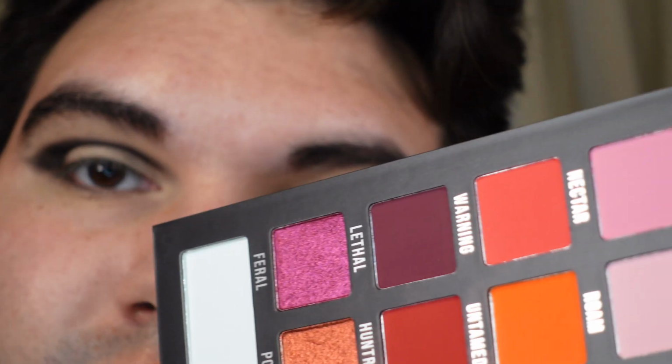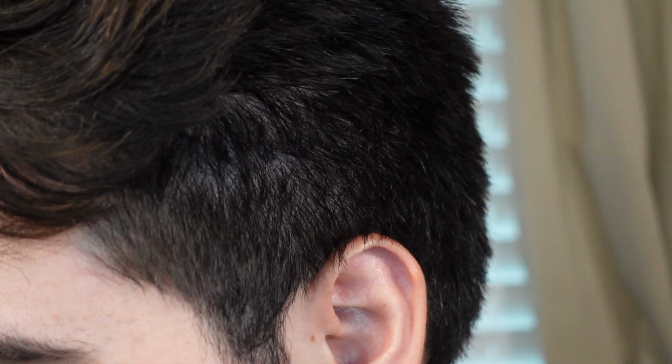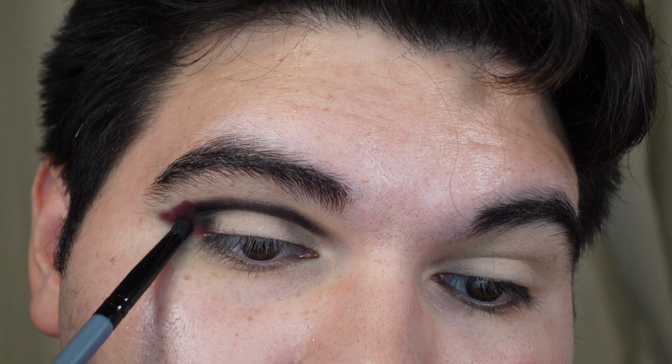Now I'm going to take the B2, which is their next brush, and I'm going to stay in the more red tone side of the palette right now. So I'm just going to continue going up in these shades. That first one is called Lethal. I'm going to blend that out next. Oh, that has a lot of pigment. Yeah, that does. Wow.